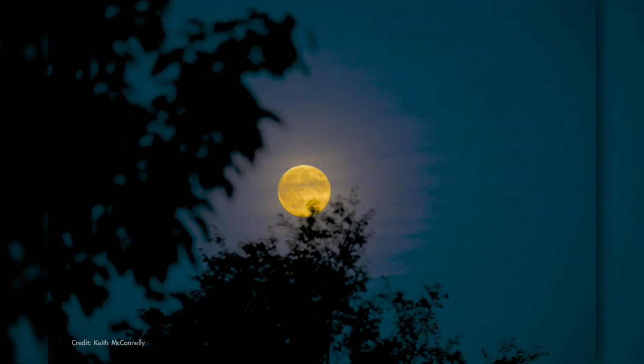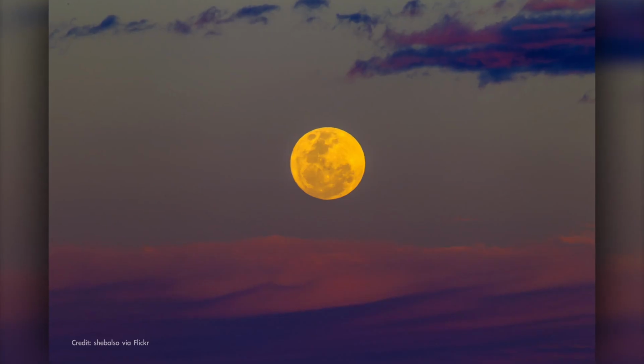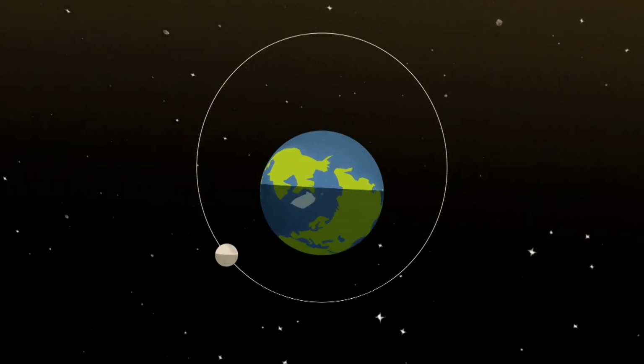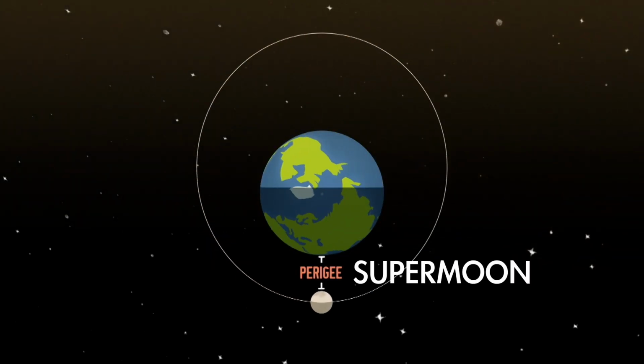The full moon on September 29th will be the fourth and final supermoon of the year. As we mentioned in last month's video, supermoons are full moons that occur when the moon is near the closest point in its orbit around Earth.